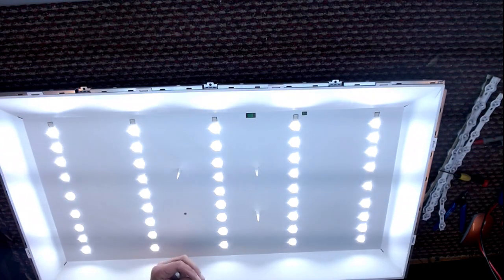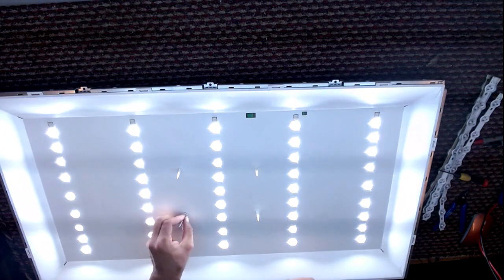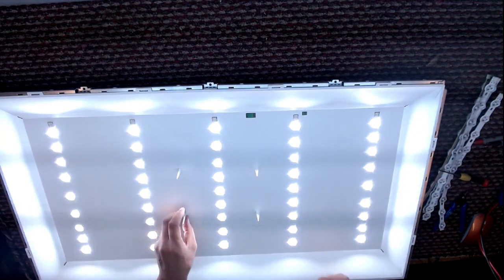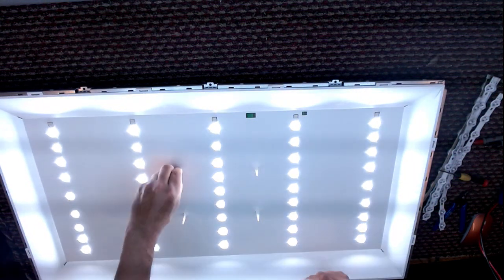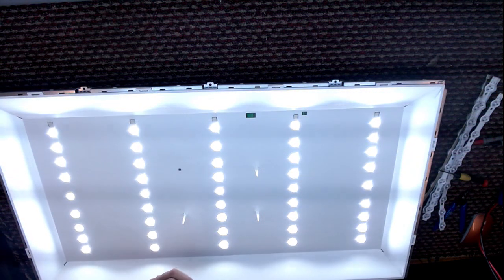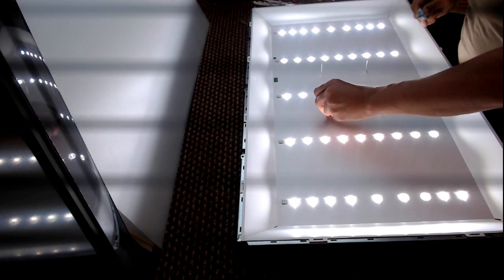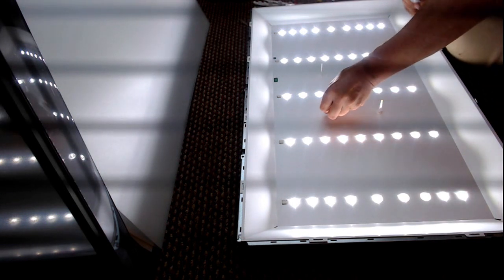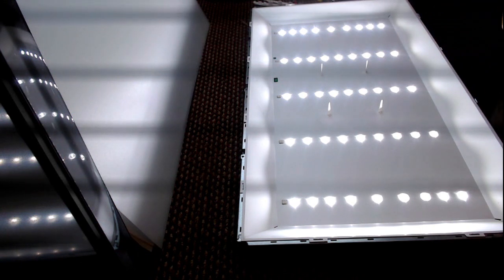But rule number one, if you're repairing a TV to sell on, or if it's a customer's TV, unless the backlights are not available, you really do have to put a whole set of new ones in there. Because you just don't know how long it's going to last for. Could be a year, could be a day. Anyway, just putting the final clip in, gluing it down.